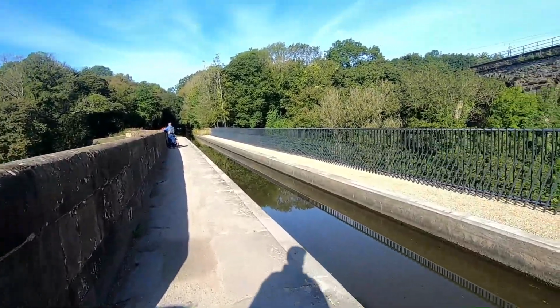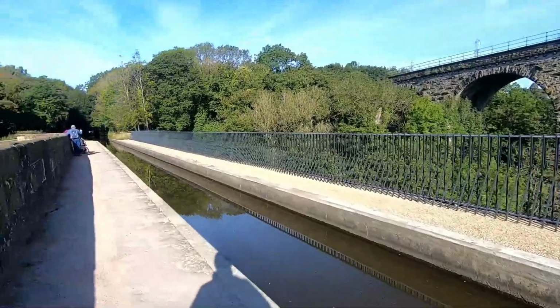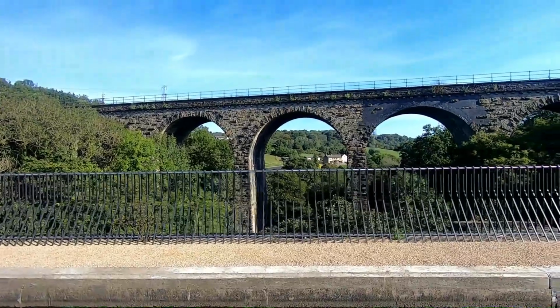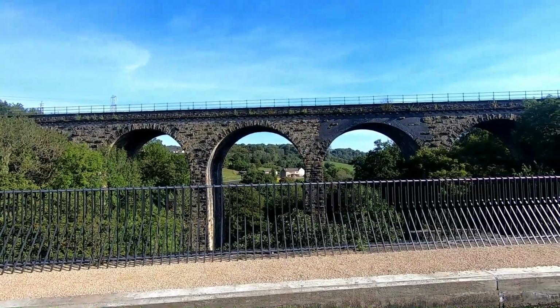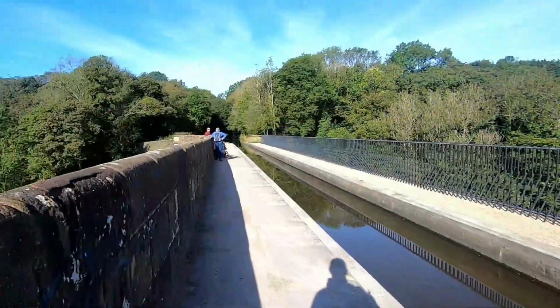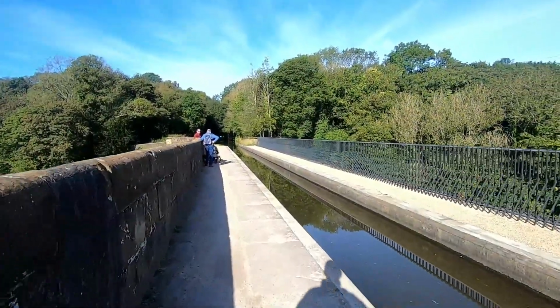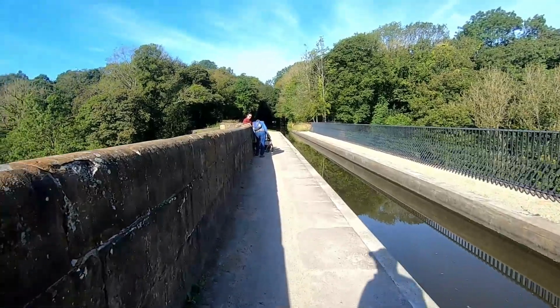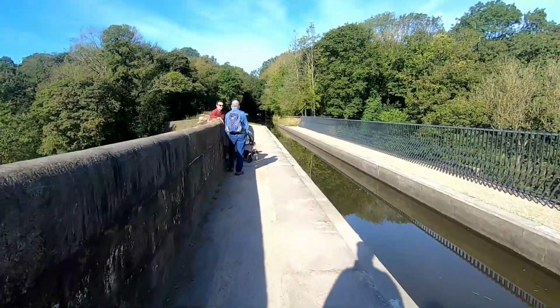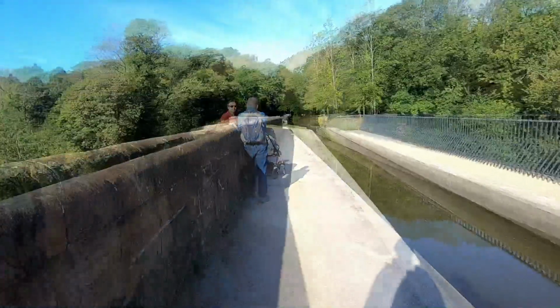So if you look through the arch here, that's the B&B we normally stay at when we come to England. The last 2 or 3 times, is it? We've stayed there. Yeah. So anyway, they put railings on the other side. So I'm guessing that the kids, not as smart as us, we never fell off the edge. As a skill.